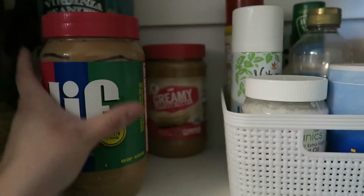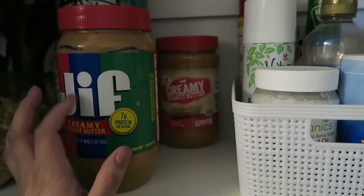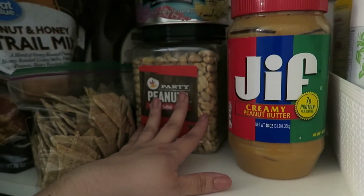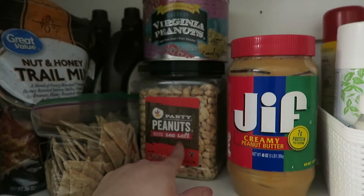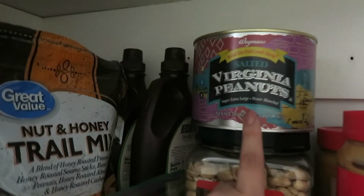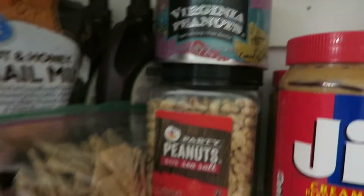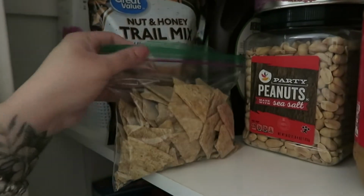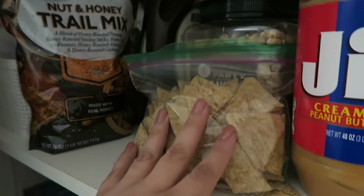And then over here we have some peanut butter. This is the opened one and the one that's not opened in the back. Derek's snack: these are peanuts. I got these at Giant, and then these were a gift for him for Christmas time. And then I put the opened snacks in a Ziploc container just so they could stay a little bit more fresh.